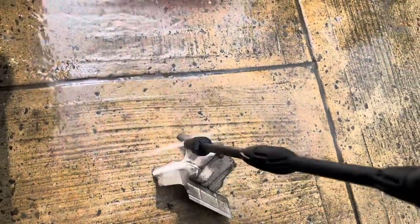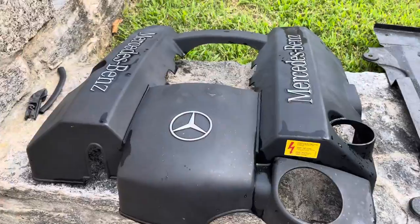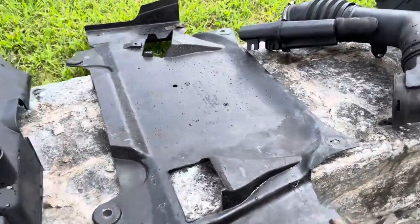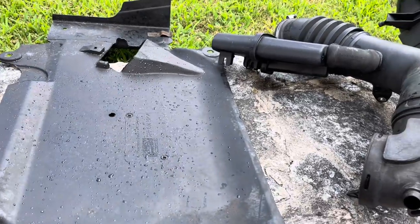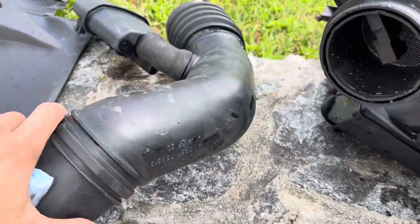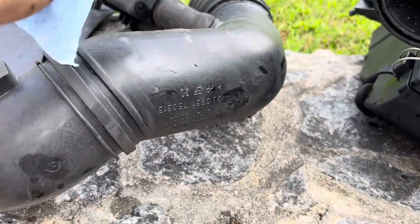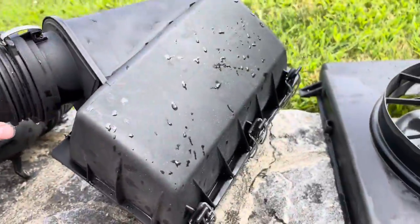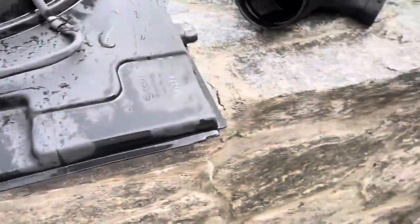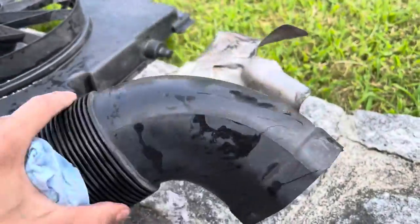All right, so here's what I have so far. The engine cover. We got this pan, which had a little bit of oil residue in there. It's a little bit of leakage. Got some of these air breather tubes. Now I just pressure wash it to get all the grit off, so now when I grab a towel and clean it, it's not gonna scratch the plastic. So with this here, I got the fan and that little thing I just pushed off. And this is part of the intake tube as well.